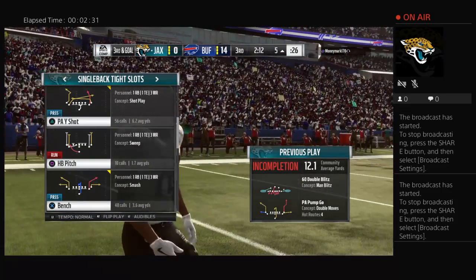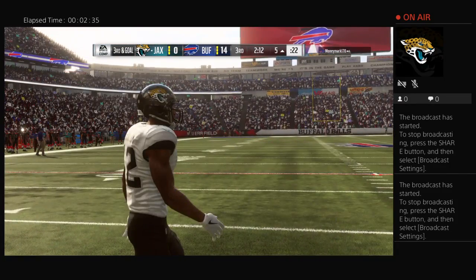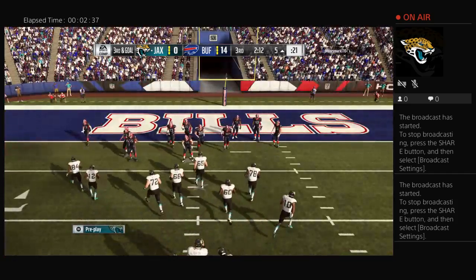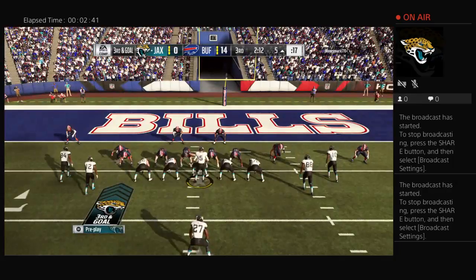Now what do you think they're going to try and dial up on 3rd and goal? Well, knowing them and knowing what we just seen, I think they're throwing it again, don't you? I think you have to. I think in this situation, you kind of run out of your running plays. Fire another one into the end zone.